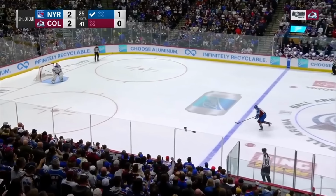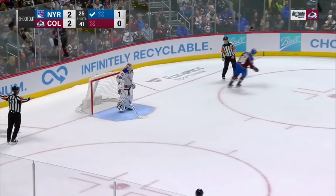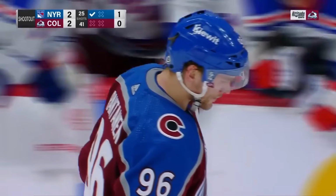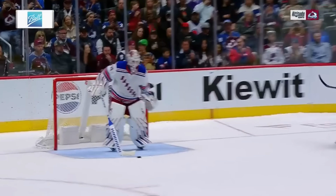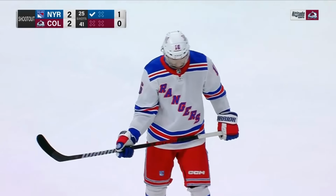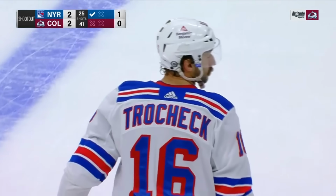Rangers up 1-0. Here comes Mikko. Walks it in slowly down the slot, shoots it, a save by Shesterkin. He's giving the Avs absolutely nothing. That's Mikko's shot. He loves coming in and going top glove. It's exactly what he does. This doesn't get up, almost goes under the glove. Shesterkin read that really well. And now the Rangers can put it away. Next center for the Rangers, number 16, Vincent Trocheck, 0-for-3 this year.